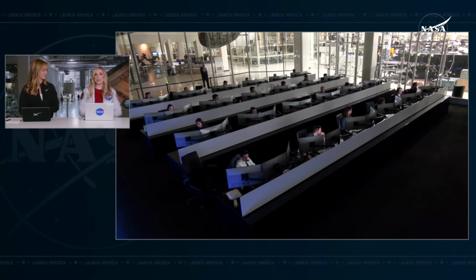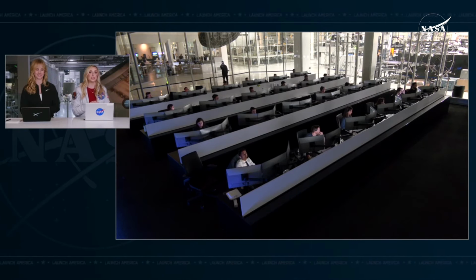Yep, and that nose cone has actually been open since Dragon launched all the way back in March. It has umbilicals attached to the International Space Station, and it is also the hatch that the crew floated aboard the International Space Station on.